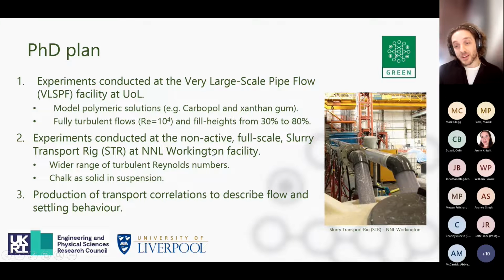No worries. So far, there is some research on Newtonian fluids flowing in partially filled pipes, and there are very few, if none, works of non-Newtonian fluids in partially filled pipes. We would like to fill this gap with a project organized in three main phases. The first phase will consist of experiments conducted at the very large scale pipe flow facility at the University of Liverpool, where different model polymeric solutions, such as carbon xanthan, will be used to imitate the properties of slurries. And the experiments will be conducted in a pressure-driven scenario, with fully turbulent Reynolds numbers and with fill height ranging from 30% to 80% of the pipe cross-section.